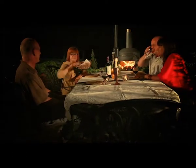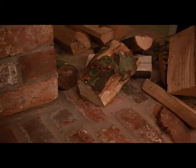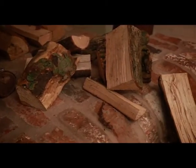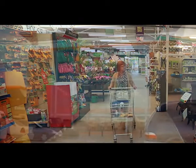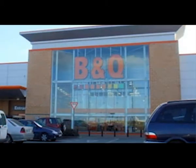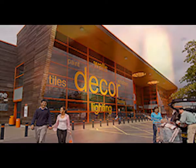But the fuel can be expensive, damp, dirty, difficult to store, and not always readily available. So imagine if there were an inexpensive, natural alternative that's always dry, burns hotter, cleaner, and for longer. Imagine it's available at your local garden centre, supermarket, or DIY retailer. That it's easy to store and more environmentally friendly even than a log cut in your own back garden. Well, exactly that is now available.